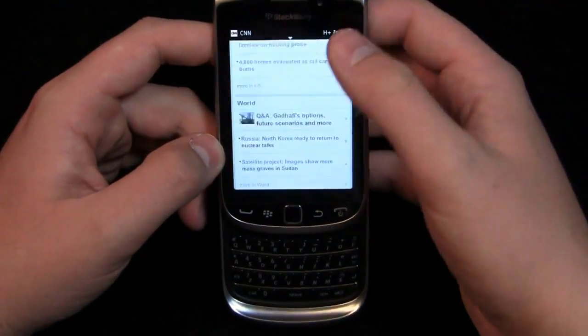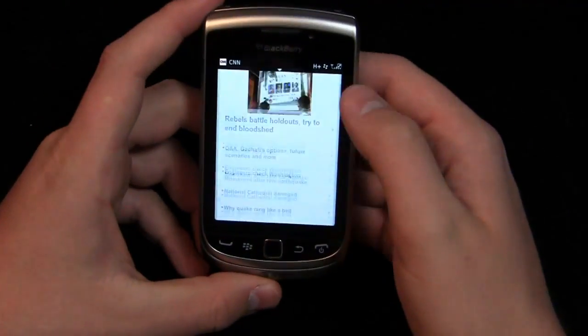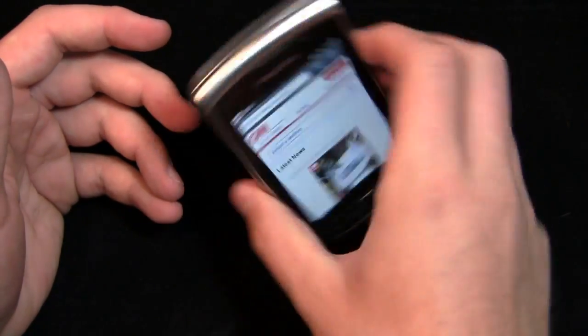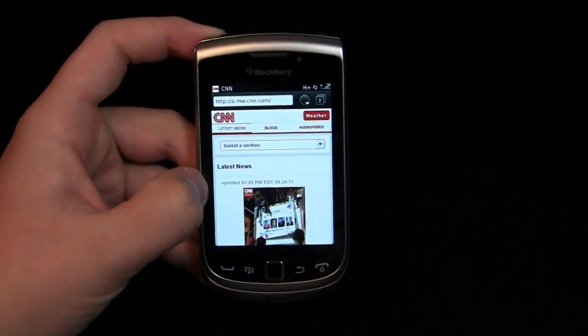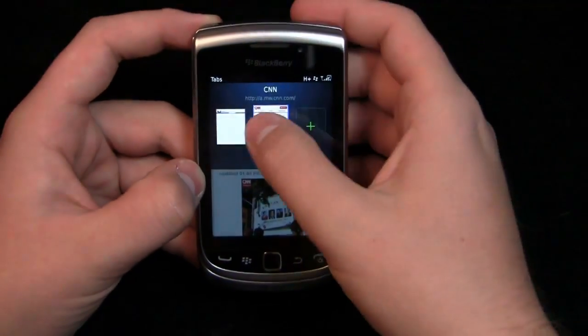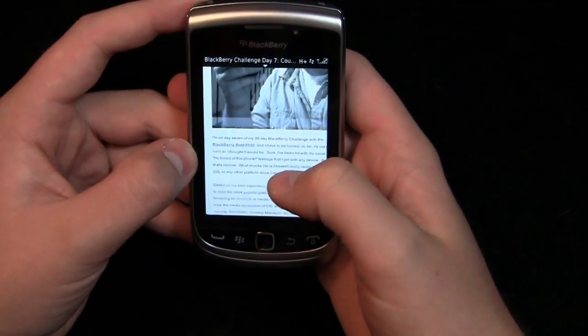So the multitasking is much better, and I'll go ahead and close the keyboard so you can see. Multitasking is much better, and just the overall speed is a huge improvement. I mean, check how fast it goes from portrait to landscape. That's pretty speedy for a BlackBerry device. So you can thank that 1.2 gigahertz processor. It's much faster than previous BlackBerrys, and it's finally one of those phones where I'm like, I can use this on a day-to-day basis as an actual web browsing device.